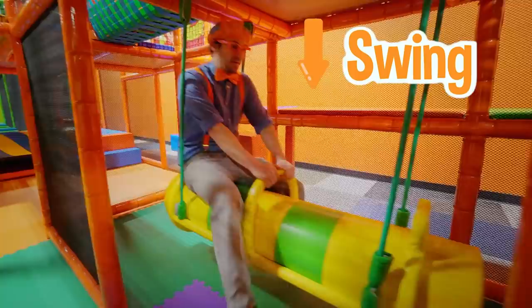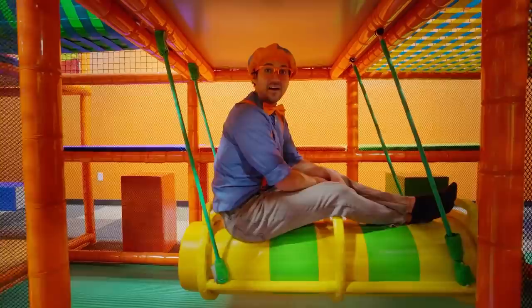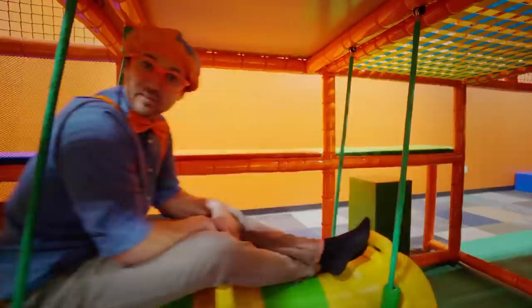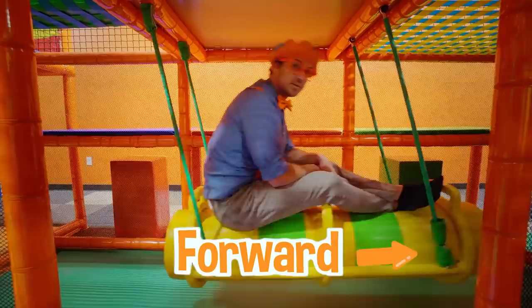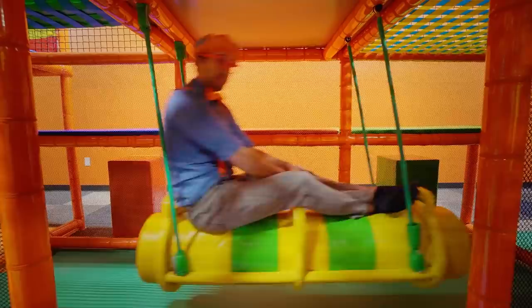Whoa, look at this! It looks like a swing! Whee! This is so much fun! It's kind of relaxing. Oh, have you ever been on a swing before? Yeah, like at the park? The playground? Yeah, they're really fun. See how I'm keeping my momentum by leaning forward when it goes forward, forward, forward. Now I'll lean backwards, back, forward, back, forward.